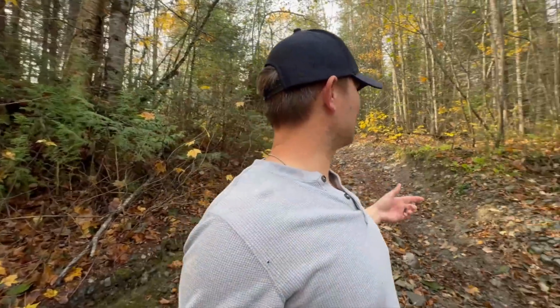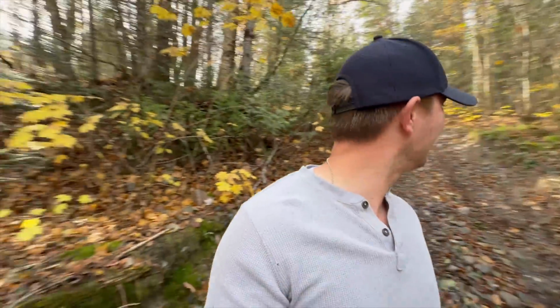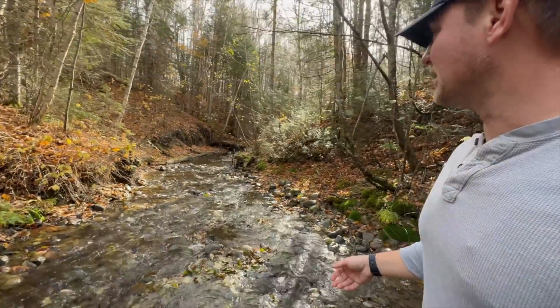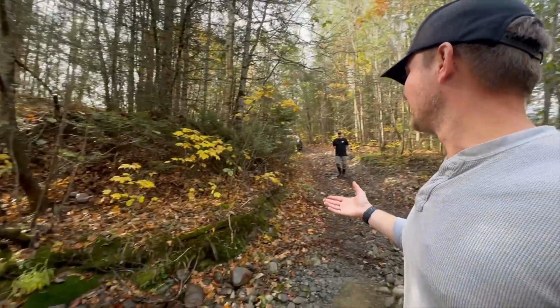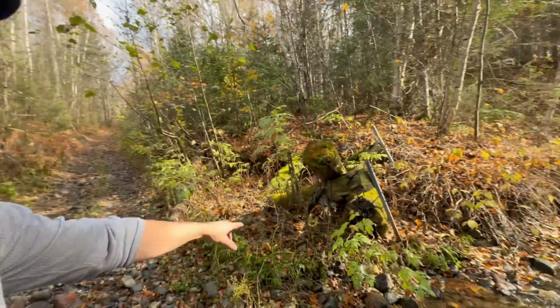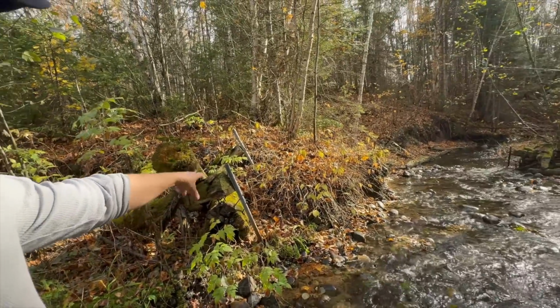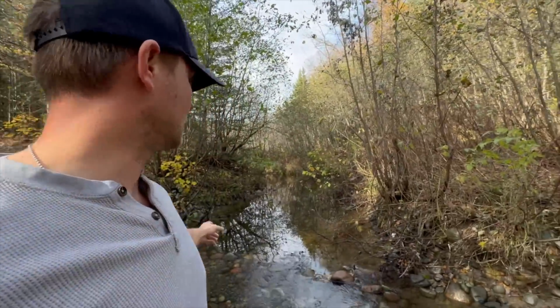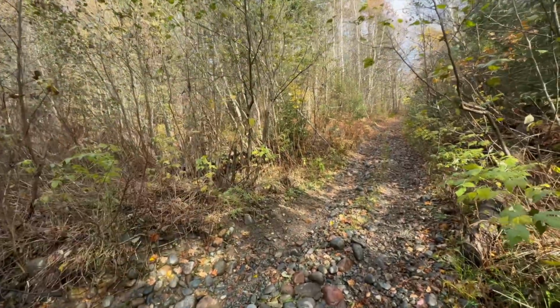It looks like we're just crossing the same creek over and over and over again. So this is another creek crossing. I don't know, what number is this? 5, 6, 7? Yeah, I think it's like number 5. So you could tell there was a structure here at one time. Maybe those are just signposts, I'm not really sure, but yeah, just another creek and up this way.